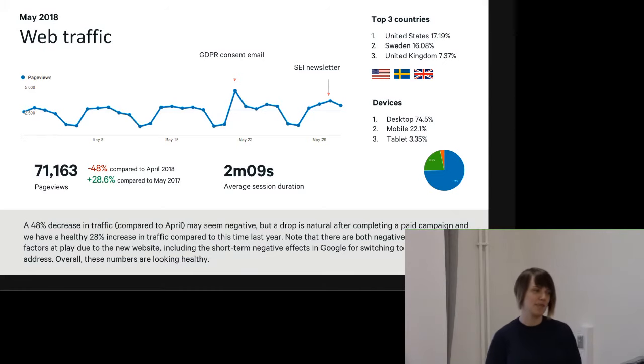So 74% of our traffic is coming from desktop devices and almost a quarter from mobile, which I think is actually a little bit low. I expect that number to go up now that we have a website that actually works well on mobile. And do you have something to say about the average session duration?